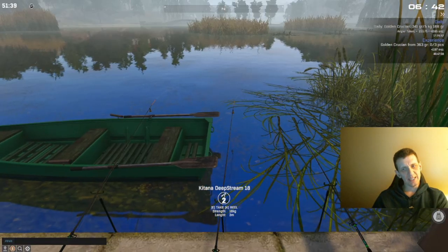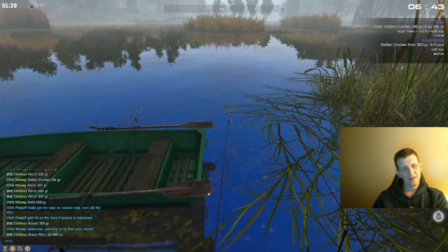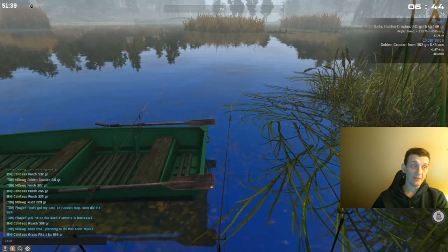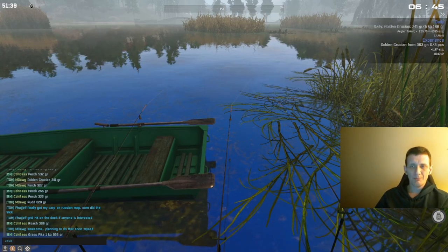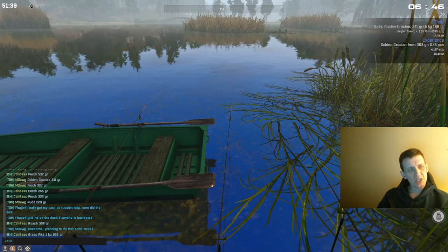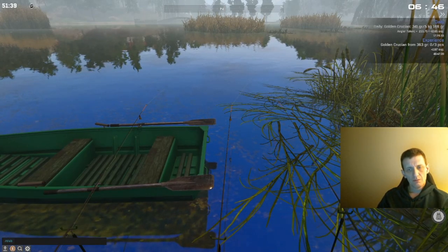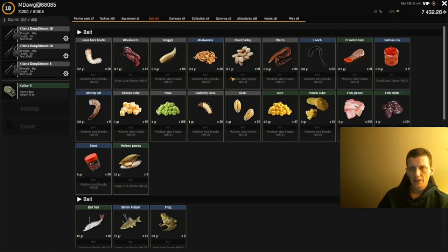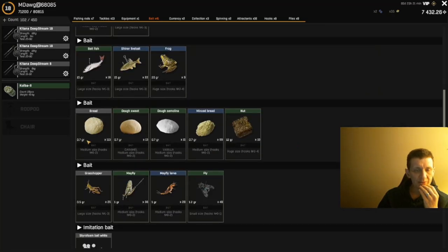I do start to wonder, is there something that would be better for Golden Crucian, at least to rule out some of the other fish species? Using worm, bloodworm, maggot, it seems like it catches so many things, it brings perch into the equation. Maybe there's a way we could take some of those out of the equation. We could try pearl barley if silvers aren't around. But maybe more of the doughy stuff or even bread.